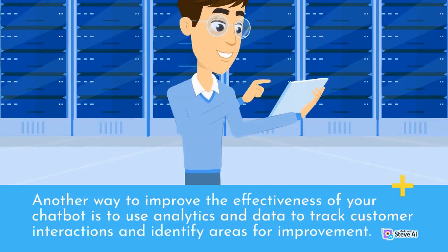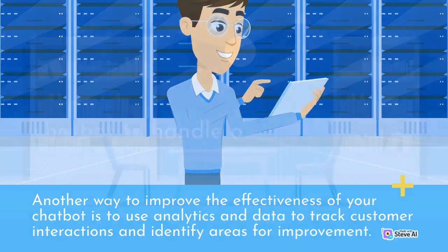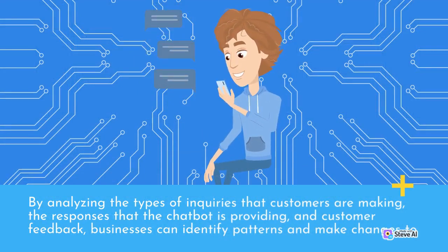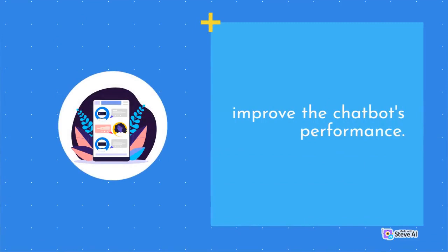Another way to improve the effectiveness of your chatbot is to use analytics and data to track customer interactions and identify areas for improvement. By analyzing the types of inquiries that customers are making, the responses that the chatbot is providing, and customer feedback, businesses can identify patterns and make changes to improve the chatbot's performance.